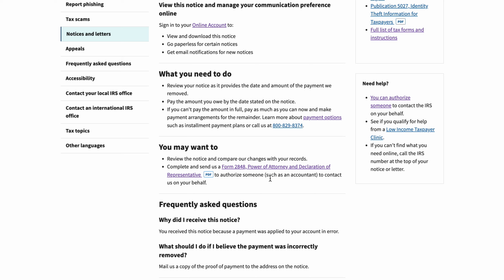As an option, if you want someone else like your accountant or an attorney to communicate with the IRS on your behalf, you can authorize them in writing by completing IRS Form 2848, which is the official IRS power of attorney form and a declaration of your representative. And they may have you complete that so that they can get that to the IRS and do everything on your behalf.